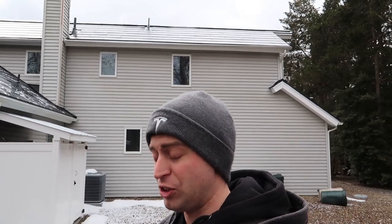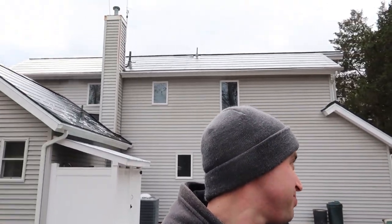You get 2-3 feet of snow. How well does it wick that snow off of it? Because the tiles are glass, they heat up, and then it causes that snow to slide off of them. Is that a mess when you start getting over a foot worth of snow? We got about 2-3 inches here. Doesn't look like it now, but I had absolutely no problems.